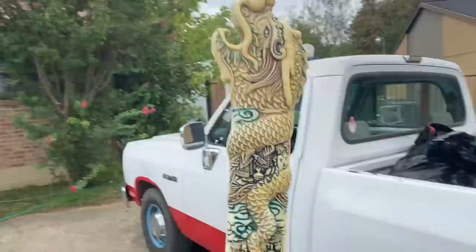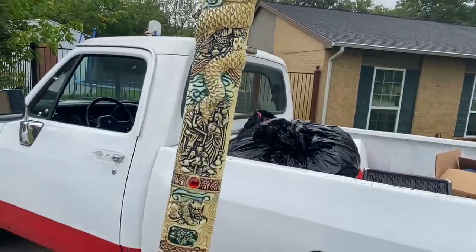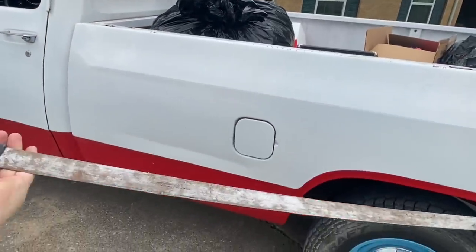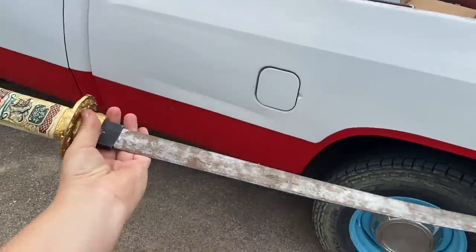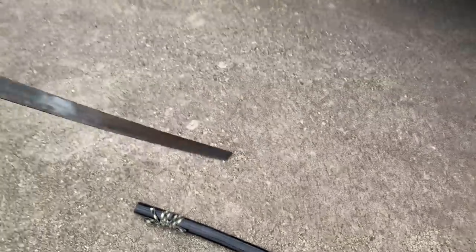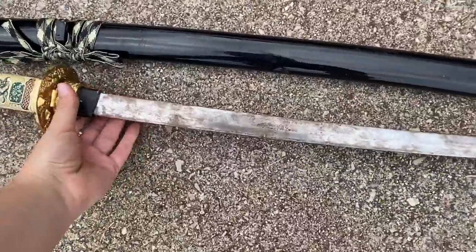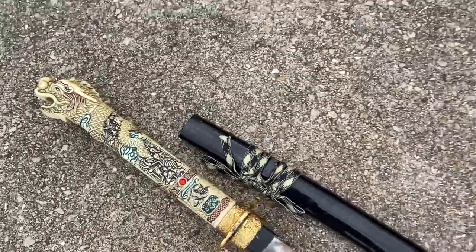So here's what we got. My favorite thing so far is this incredible sword. It has the cool dragon top. And it's a real sword. The sleeve fell off, but that's crazy. So there's the first cool thing that we got.